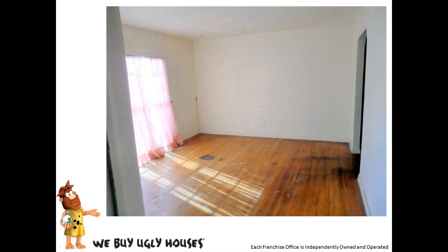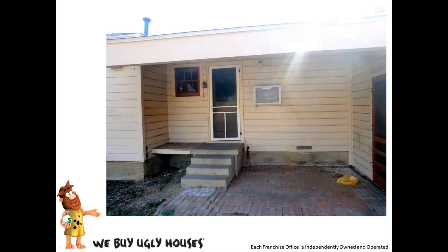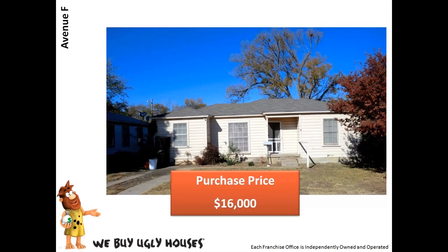We had to clean these up a little bit, of course. Had a massive unattached garage behind the house. It was probably big enough for 3 cars and storage up above and everything, so one of the bigger garages I've seen. And again, purchased that one for $16,500.